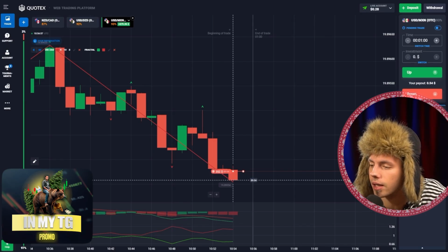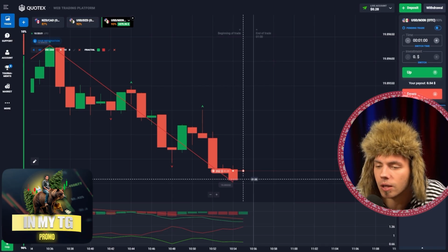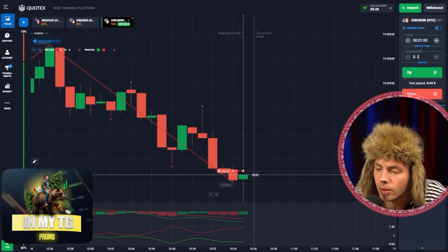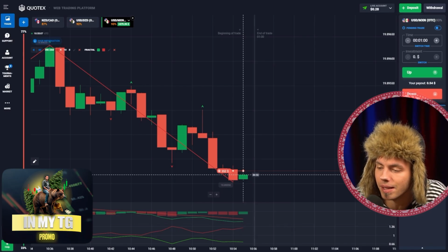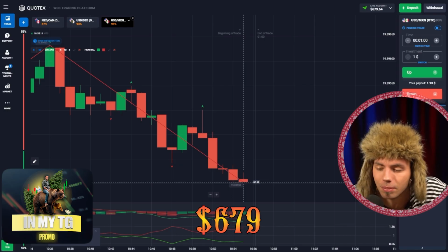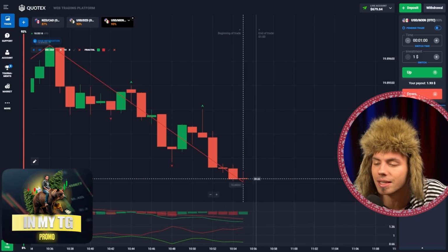So here we see an inverted hammer pattern at the top, right? So all these indicators are telling us that the price is going down at the moment, and yes, basically you see the buyers are trying to take the power to go to the scene, but they don't succeed. Great, our trade is closed, $679.